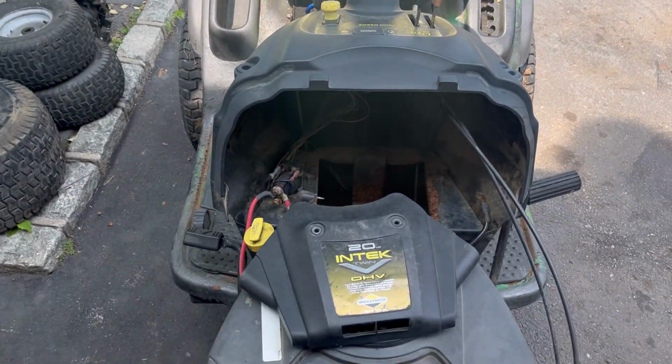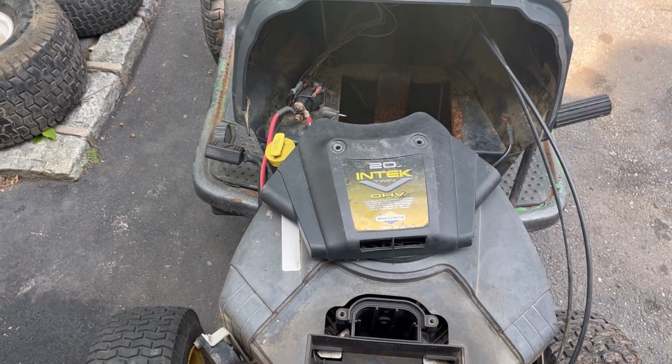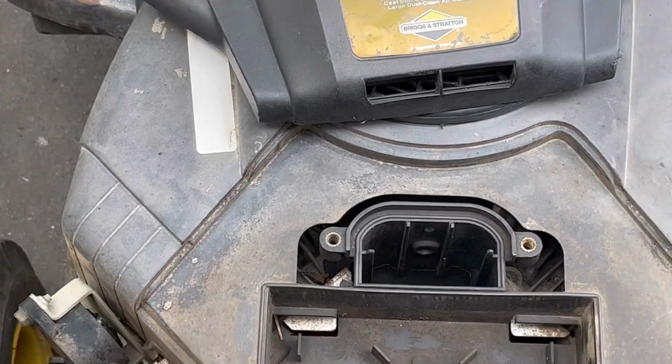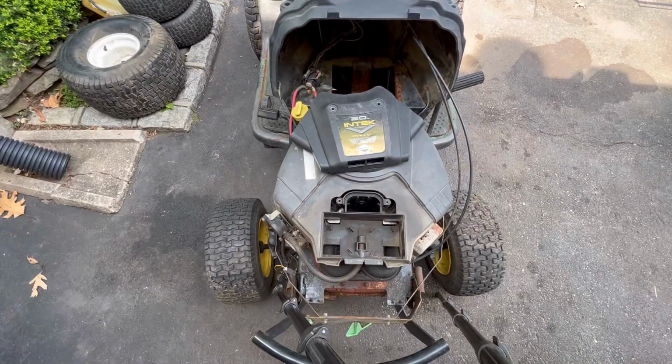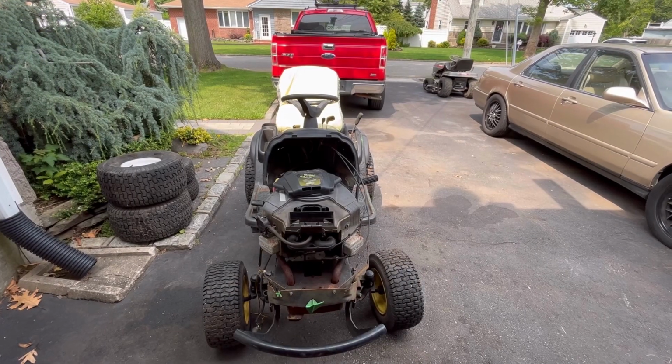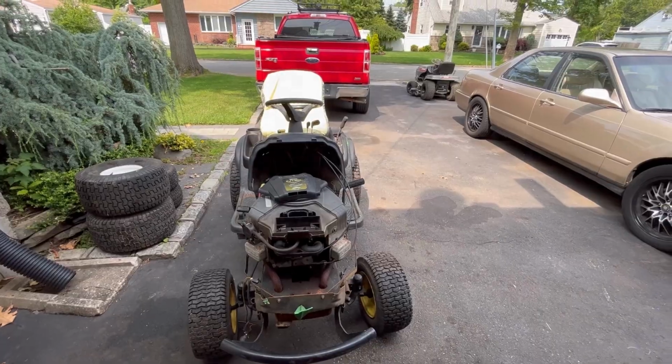So on this John Deere, the cover was off, okay? And inside is all wet, which means that engine is flooded with water. So I might have to get to this pretty soon. This one here, since I'm going to take the engine off and strip it, I might as well get started.